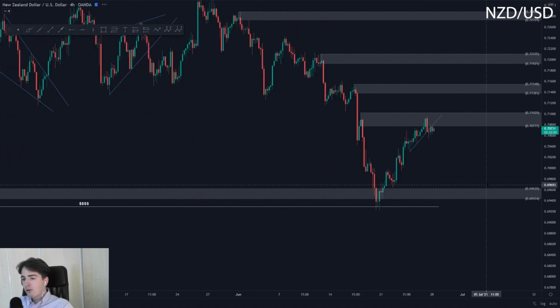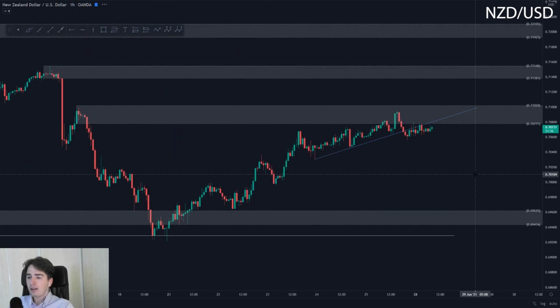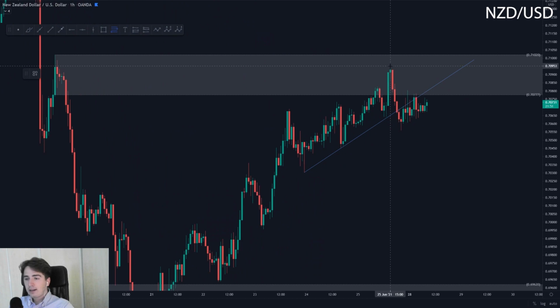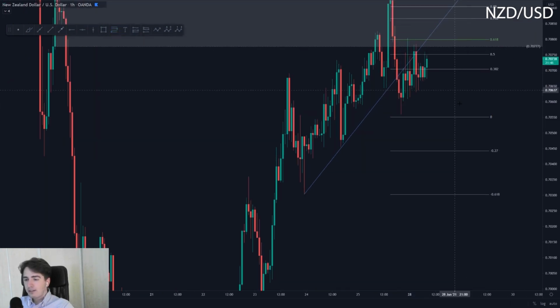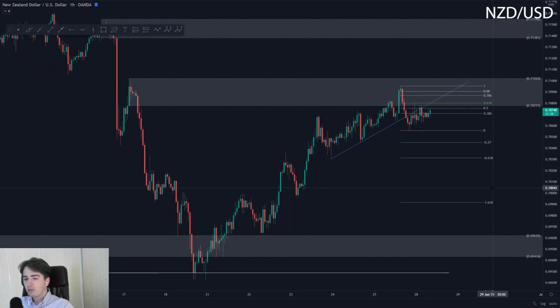Looking back at the 4 hour at the moment, we are currently situated within this area of supply, so we could start dipping down lower from here. As you guys can see, we have also broken this trend line, and we have also hit that 618 to perfection. It starts to tank from there, but at the moment it's just consolidating. So just really waiting for something to happen. We had this ascending price action coming in towards supply, then 618, started tanking towards lows, however just consolidating from here on forward.